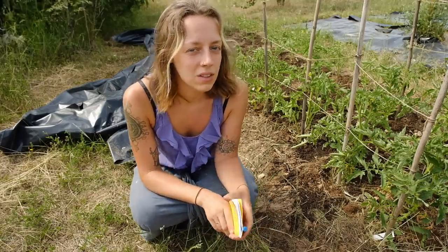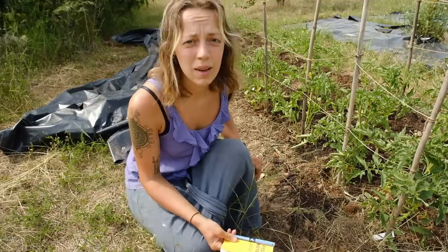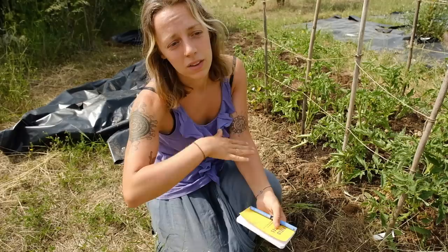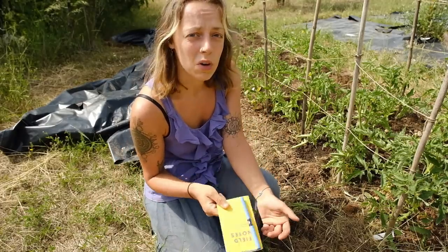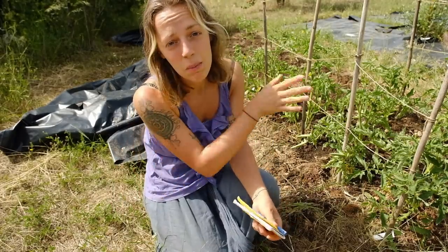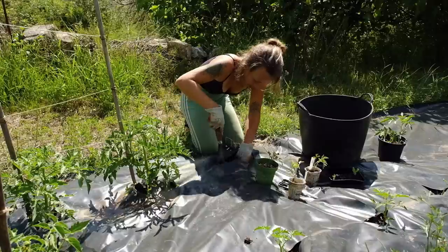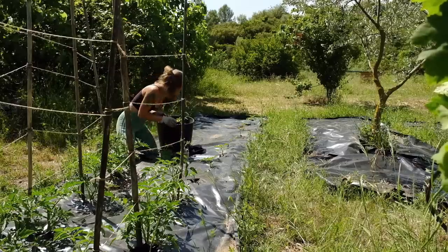There's one thing that I've noticed that I really want to fix today, and that is this bed here. This is a bed that I made slightly differently to the other beds. Usually I do a layer of compost, then a layer of cardboard, then a layer of thick straw. On this bed, I just put a layer of compost and then black plastic as the weed barrier to kind of smother the grass and the weeds that were growing there. Once that had all died down, I planted into it. And that was working really well for the first few weeks.